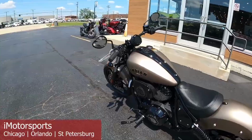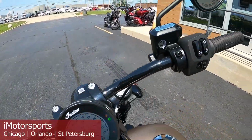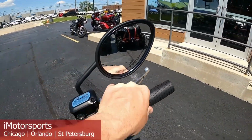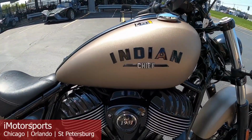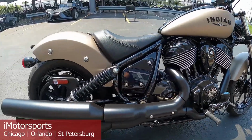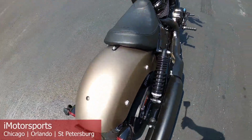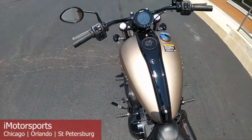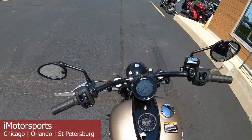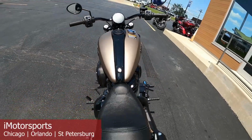Ride Command infotainment goodies deliver GPS support, customizable instrumentation, and live weather updates. Dual-channel ABS, ride modes, and rear cylinder deactivation comprise the electronic rider aids. A quartet of colorways dresses up the Chief Dark Horse with a drag-style handlebar and stock solo saddle, but the Chief Dark Horse is a nearly blank canvas that practically begs to be customized.